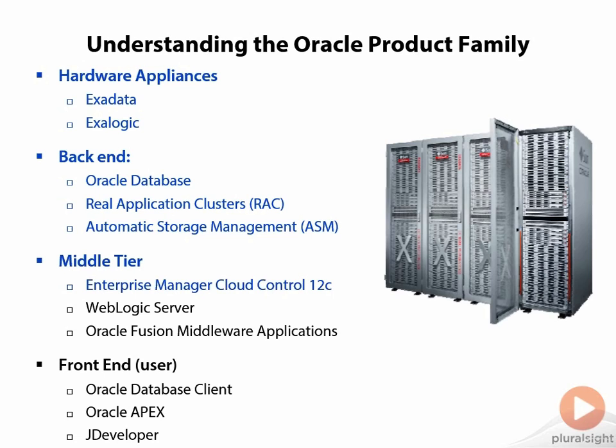In the middle tier, or so-called application tier, we have Enterprise Manager Cloud Control 12c. This is the successor to Oracle Enterprise Manager in previous versions of Oracle Database. It's meant to be a single point of administration for all of your Oracle products. And as a matter of fact, you can install agents for non-Oracle systems. The idea is that you have a central hub, similar to how the System Center products work in the Microsoft stack, for all of your applications and servers.